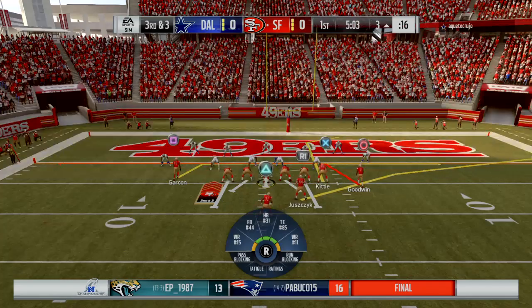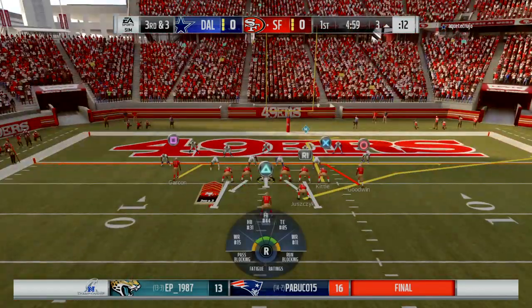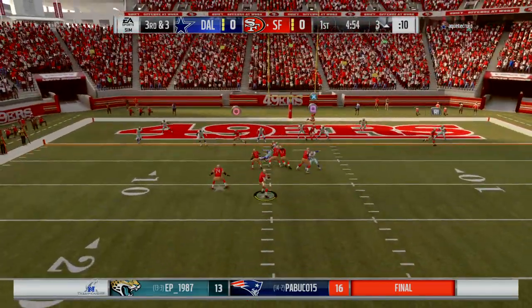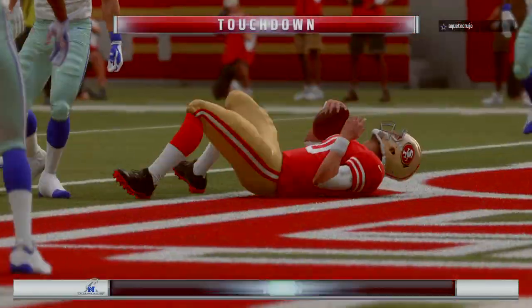This is 3rd and goal. Looking to throw, Garoppolo. Dancing to it, touchdown, 49ers.